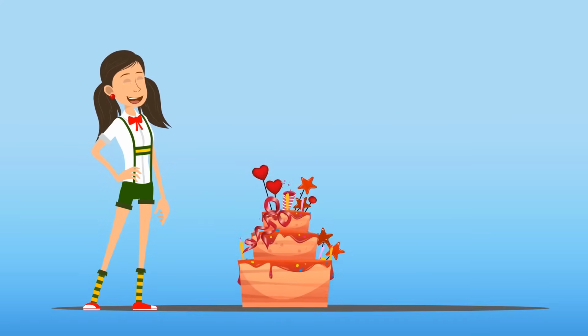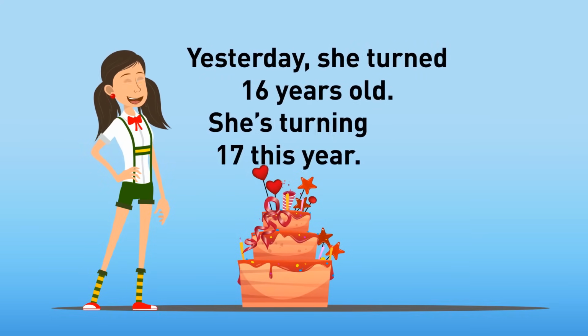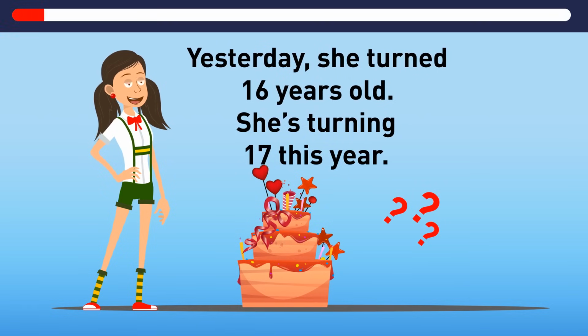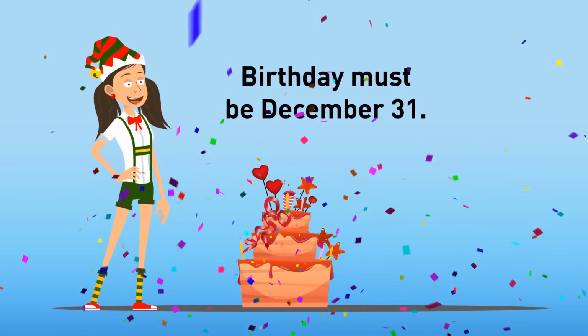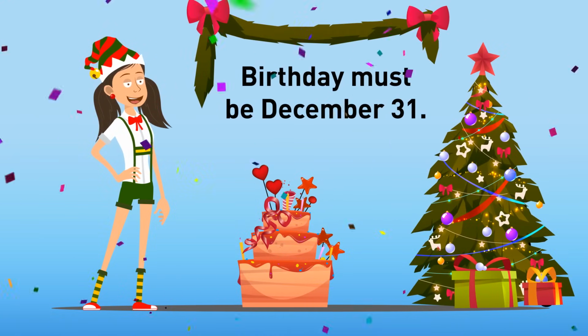Wendy's birthday was yesterday. She turned 16 years old. Yet, she's turning 17 this year. How is it possible? Wendy's birthday must be December 31st, and today must be January 1st, already the new year.